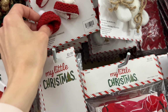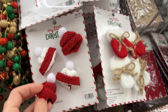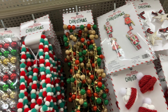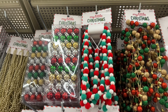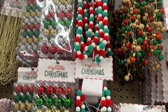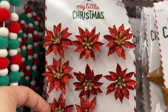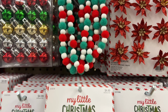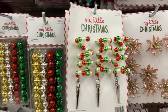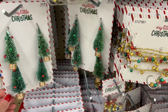There are some miniature fabric hats. I wonder if these would actually fit some dolls, like maybe some Barbies. And to the left, they have even more garlands and some more bulb ornaments. These miniature trees are great too. They already have ornaments glued on them.